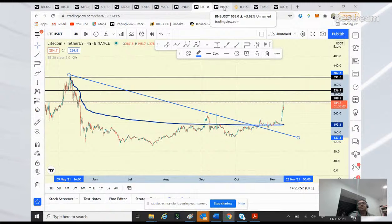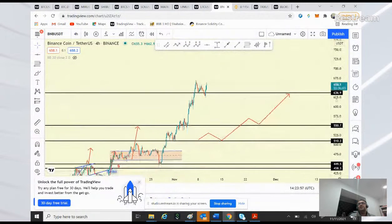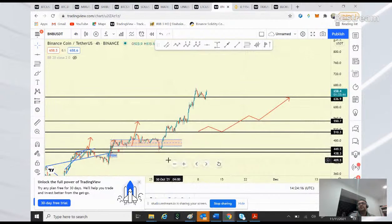The last one we're going to check together today is obviously BNB. Since our previous TA on BNB, which was close to 500, it's hit all of my targets. It went beyond my target, and it came down afterward and now has started going up. So let's take a look at the history.